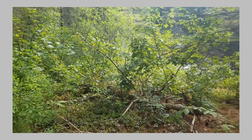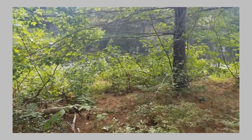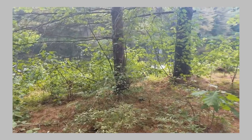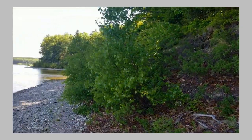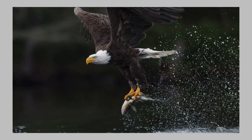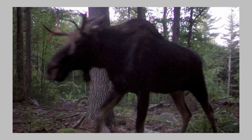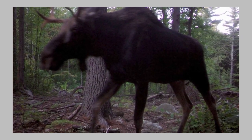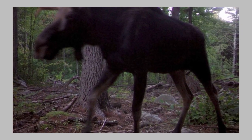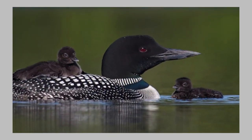An actively growing, diverse, multi-age forest surrounds the reservoir. This regulates stream flow, maintains water quality, and prevents erosion. This pristine protected environment has provided a great habitat for the bald eagles to return. Sometimes a moose will make an appearance. Moose have also returned to this diverse forest. Common loons choose the reservoir as their breeding and nesting ground.